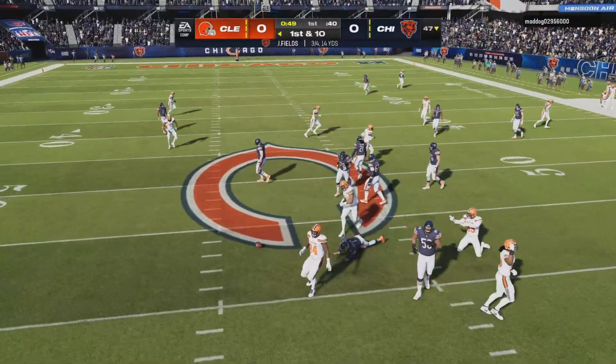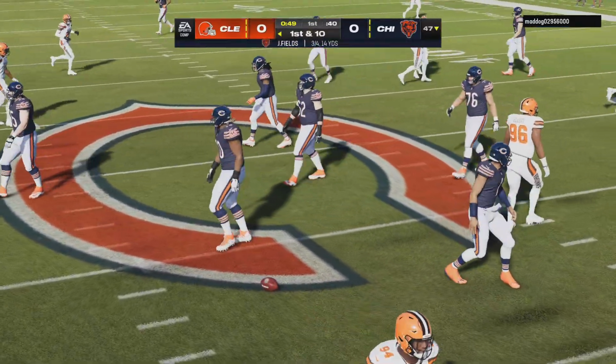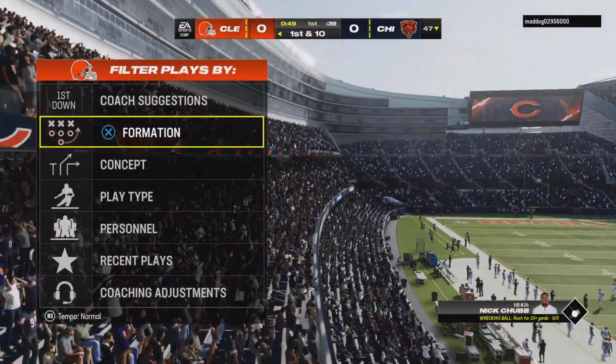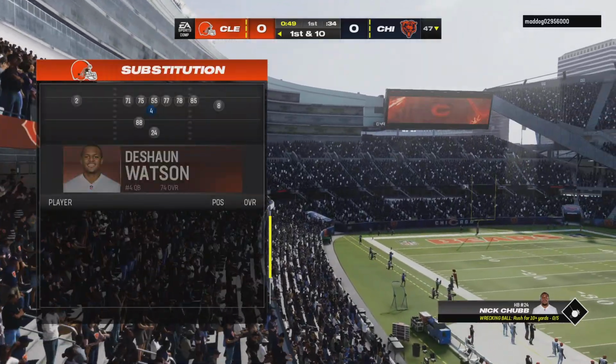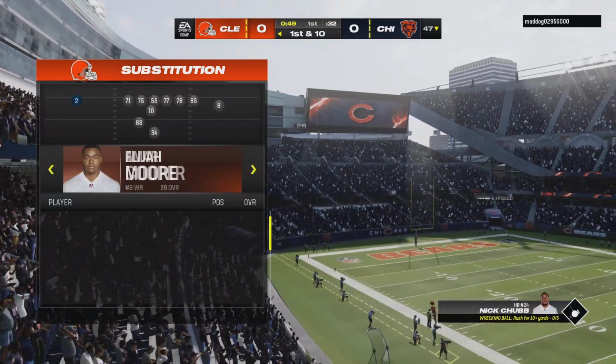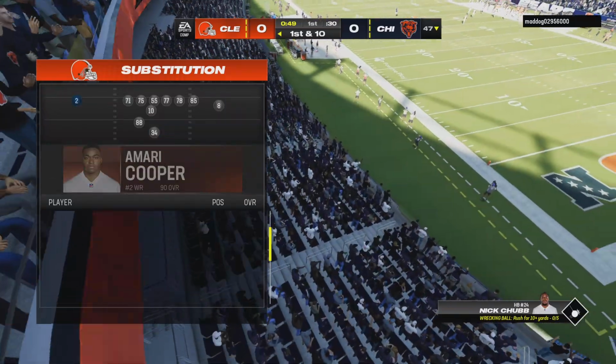Now they go for it on 4th down, but that pass is knocked away and incomplete. The Bears tried it on 4th down, unable to convert. And this defense delivers a turnover on downs on the very first drive of the afternoon.